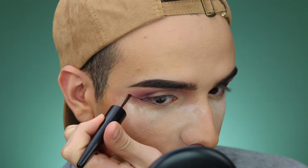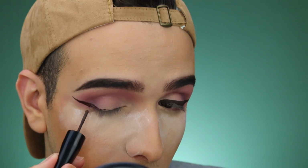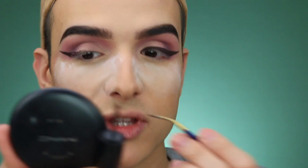Let's try and do this other eye. Now this eye usually is really easy to do with wings, but I gotta get them even now. Okay, see that? See how as I go down, it almost curves? I don't like that. I actually saw Crispy review this first. Hey boo, if you're watching. And her review was honestly how I thought mine was gonna turn out. I'm very shocked right now.